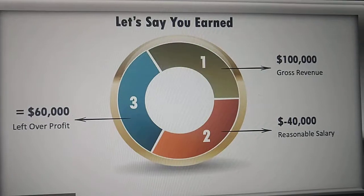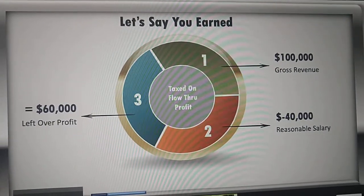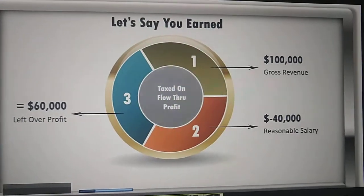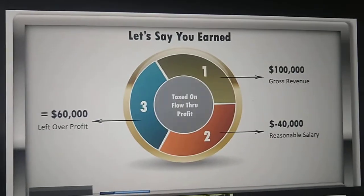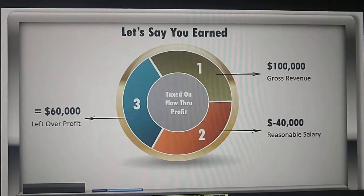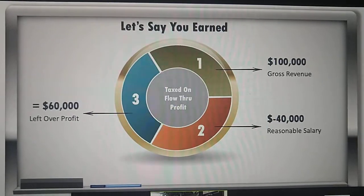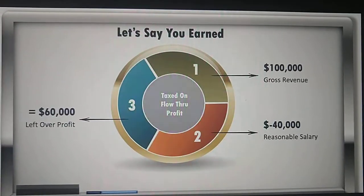So on $60,000 of your company's profit, you have avoided, not evaded. Remember, tax evasion is illegal. Proper tax avoidance is not. You have properly avoided 15.3% of self-employment tax on $60,000 of profit. That right out the gate in this scenario is roughly just shy of about $10,000 in overall tax savings. I think it's more like $9,200 in overall tax savings.